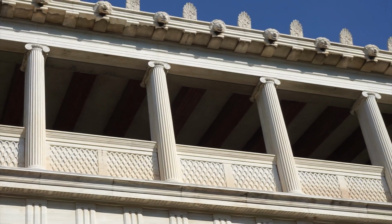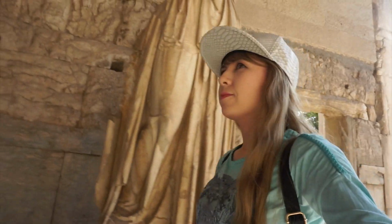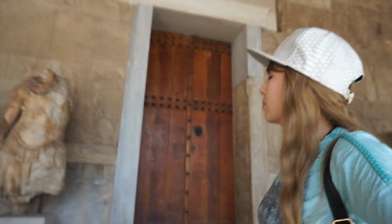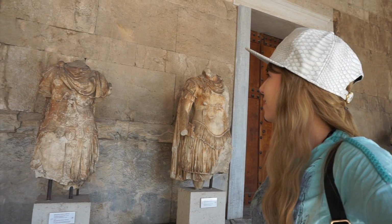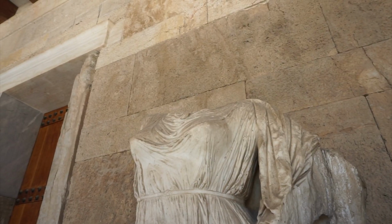This is the Stoa of Attalos, which houses the Museum of the Ancient Agora. It exhibits mostly clay, bronze and glass objects, sculptures and inscriptions from the 7th to the 5th century BC.